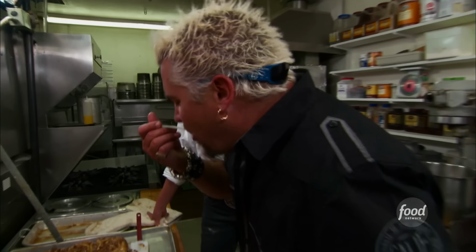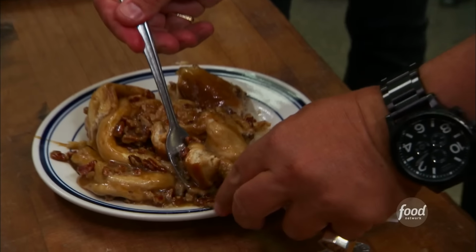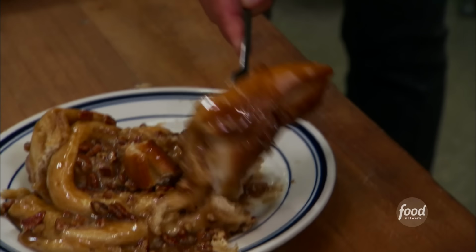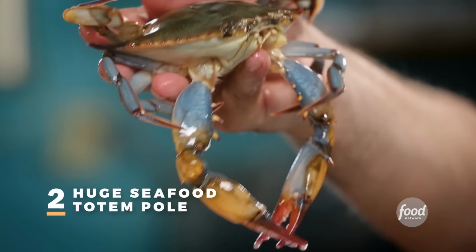Look at that. Such great texture to the dough. The sugar and the caramel starts to almost candy up right on the outside of it. The pecans are rocking, and it's not just a little sprinkle dinkle. That's a fistful of pecan. Awesome. Nice job.